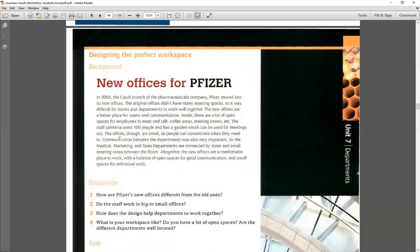Which can be used for meetings too. The offices, though, are small, so people can concentrate when they need to. What's the meaning of concentrate? Yes, concentrate when they need to.